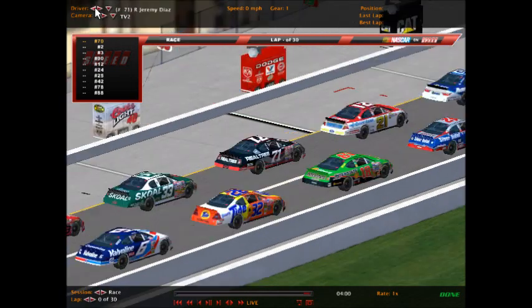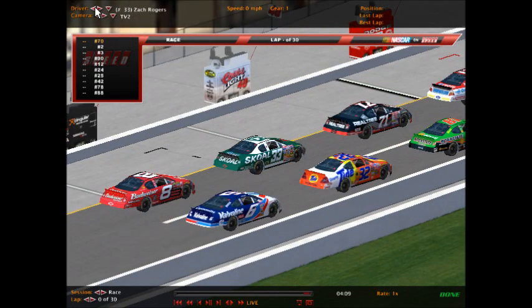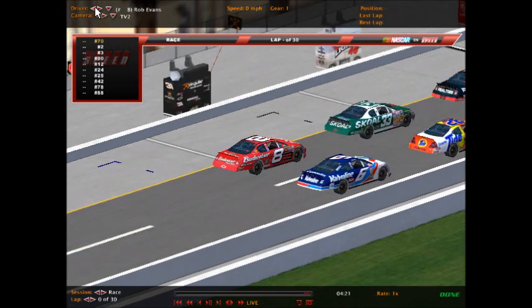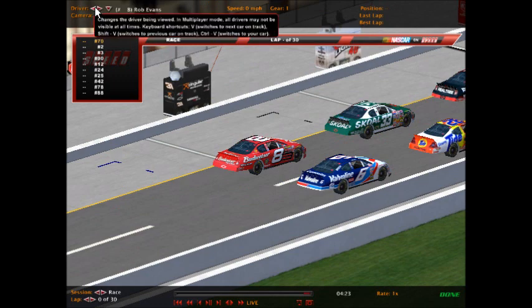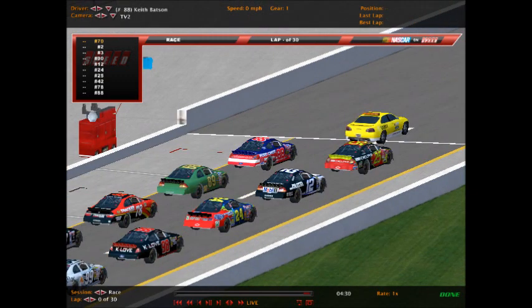Next row down has car 71. It is Jeremy Diaz in the Realtree Chevrolet. And our Talladega winner, Matt Haas in the Interstate Batteries Pontiac, car number 18. Next row down, 3-time winner of the season, Zach Rogers in number 33, the Skull Bandit Chevrolet. And number 32, just one number down, in a tied Pontiac is Matthew Logan. He won the 600 at Charlotte. The starting shotgun in the field will be car number 8, Rob Evans in the Budweiser Chevrolet. And Ryan Brommer in the Valvoline Ford, car number 6. He starts on the outside.